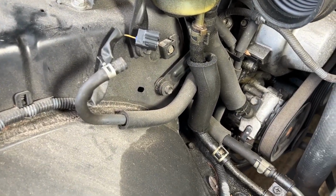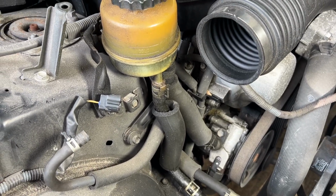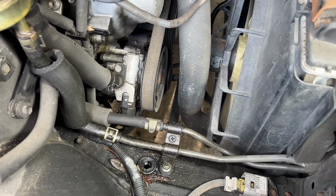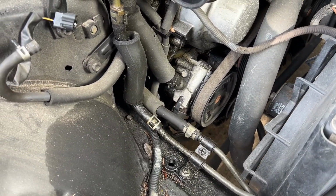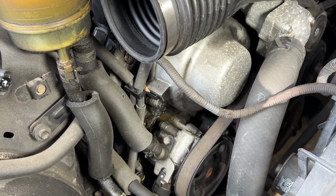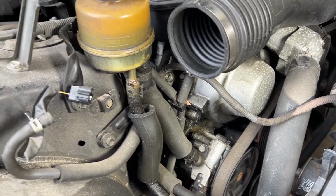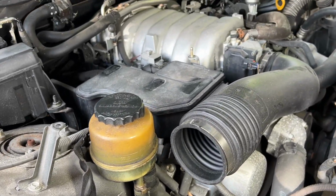All right, so anything new worthwhile for us here. So that power steering line right there that runs from the reservoir down into the cooler loop, that is most definitely shot, but you can look and see there's that valve cover gasket leak on that corner little triangle piece, and that is definitely not ideal. So we're gonna have to do valve cover gaskets for sure.